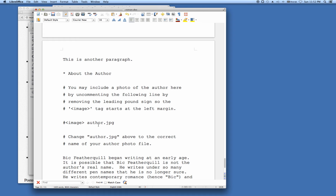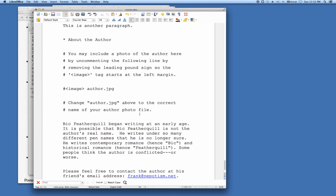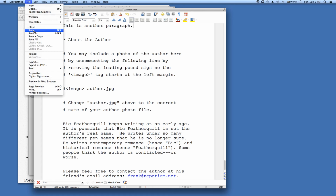If you want to put in an author image, it's as simple as using an image tag and giving the name of the image file. This is commented out, so there will be no image in this, but this is just to show you how and where you could set that up. The first try, don't make any changes, just format this. But I've made some changes. Let's go ahead and save those. File, save.